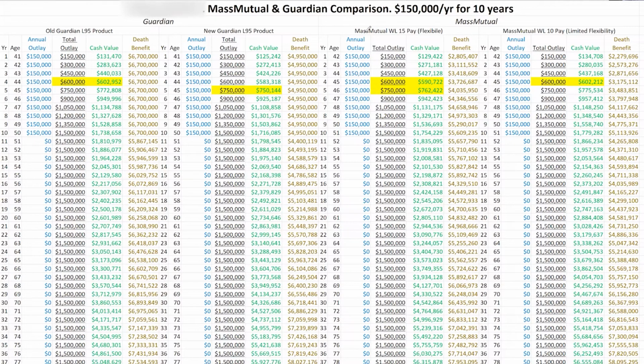But here we go, 15-pay product, year 10, similar values to the old one. But looking at the 10-pay product, in the first year, 134, almost 135, compared to the old Guardian product, about 131. So you've actually got a bit more in the 10-pay right off the bat. Year 2, the Guardian product shoots back ahead, but not by much. And by year 4, you are almost identical with respect to the cash value when I compare these two.